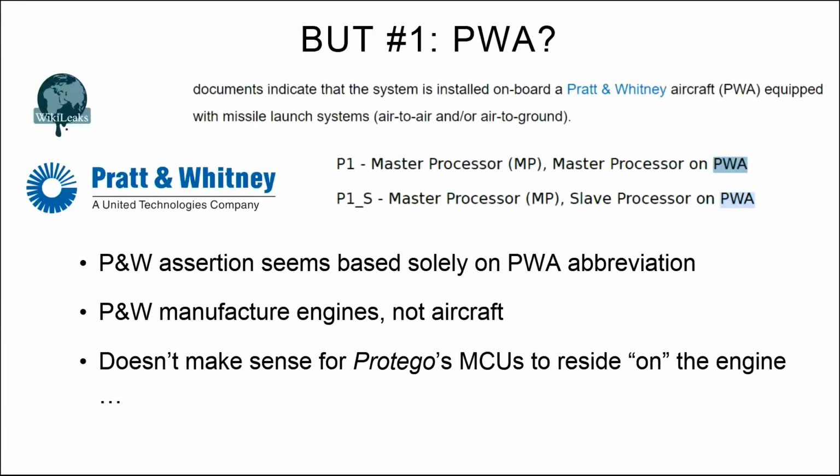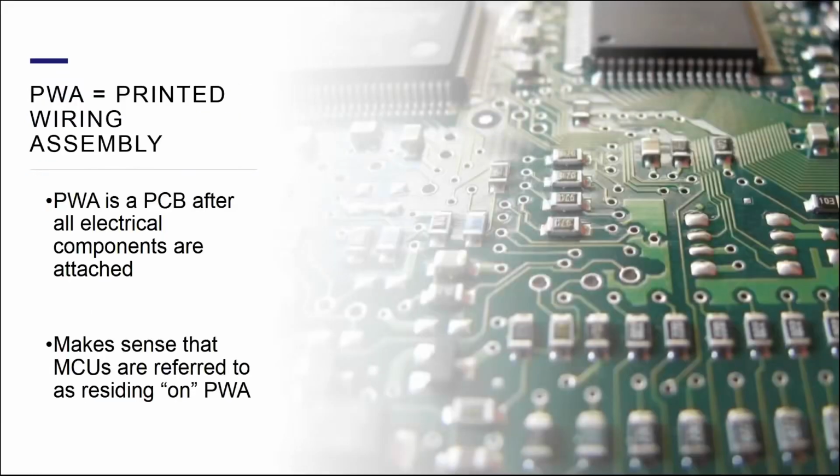But, number one, this PWA term. So this assertion by WikiLeaks that it was installed on Pratt & Whitney aircraft seems solidly based on the PWA abbreviation in some of these documents. Now, the problem with this is that Pratt & Whitney manufacture engines. They do not manufacture aircraft. And it doesn't really make sense for these microcontrollers that are part of Protego to reside on the engine. So I was thinking, what could this PWA stand for? And I think a much more likely explanation is that it stands for Printed Wiring Assembly, which is essentially a PCB after all the components are attached. That seems to me like a more sensible explanation for this term.